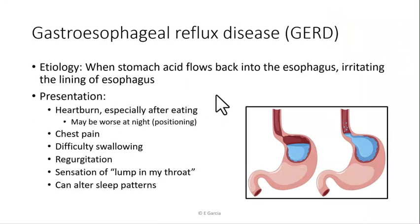It's stomach acid flowing backward into the esophagus, irritating the lining of the esophagus. So normally the acid stays in the stomach. Well, in this condition, it goes a little bit past. So what's the presentation? It's heartburn, especially after eating. And they might notice the heartburn is worse at night.